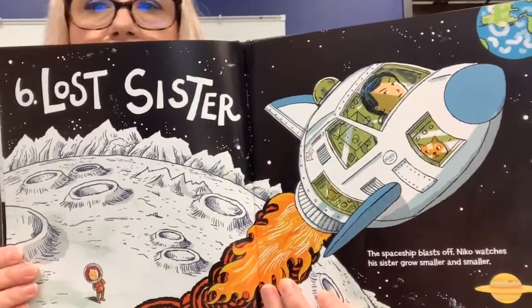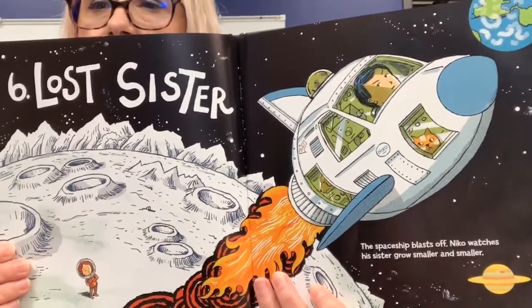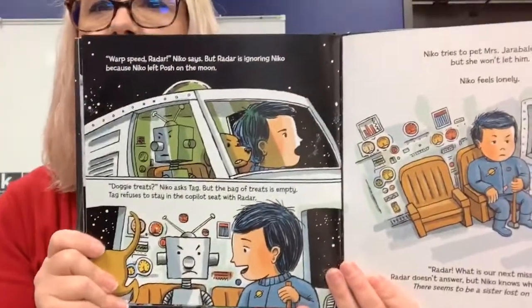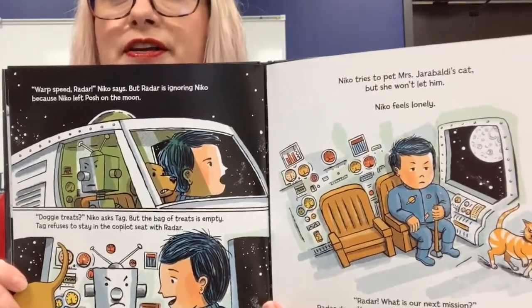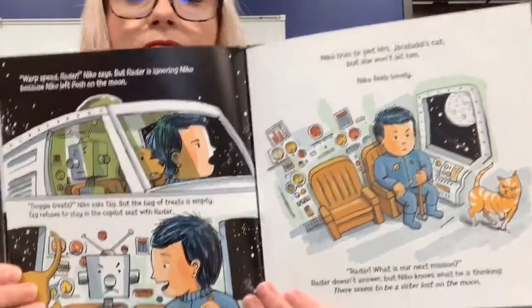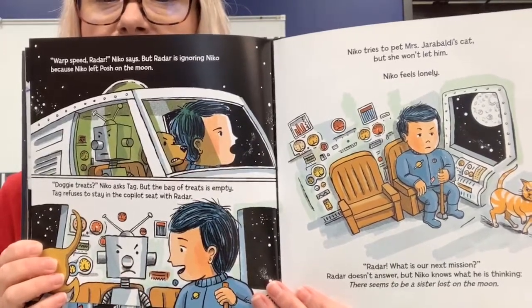Oh, that is not very nice at all, is it? He's going to leave his sister stranded. Lost sister. That's a very mean thing to do. The spaceship blasts off, and Nico watches his sister grow smaller and smaller. Oh, no. "Warp speed, Radar," Nico says. But Radar is ignoring Nico because Nico left Posh on the moon. That's so mean. "Doggy treats," Nico asks Tag, but the bag of treats is empty.